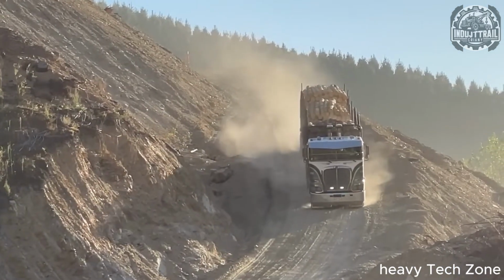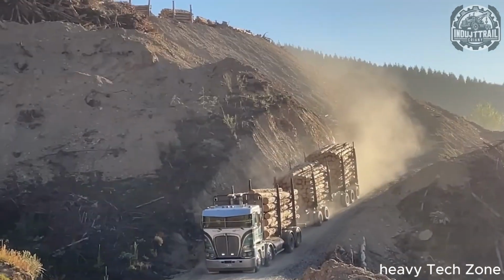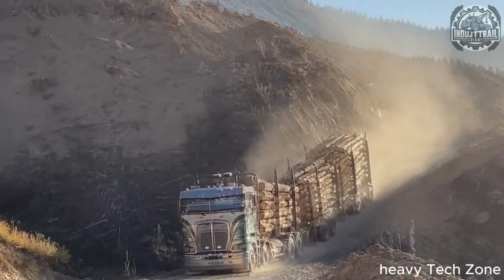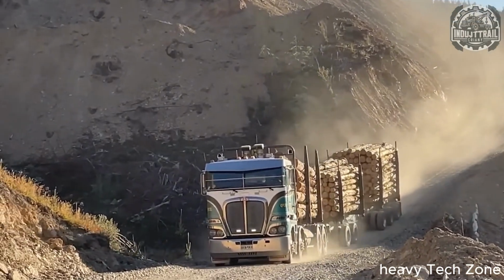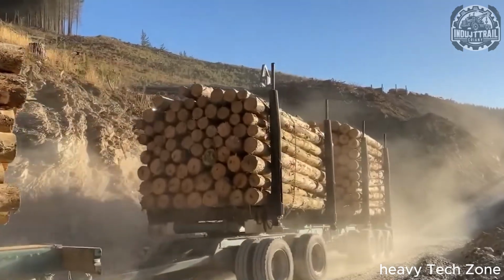Envision this, a fully loaded logging truck coming down a steep mountain grade. The air fills with a thick swirling dust cloud, obscuring the scene in a chaotic display of raw power and impending danger.